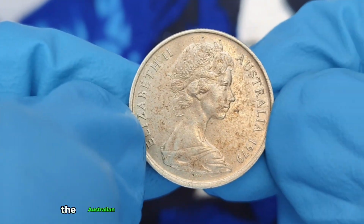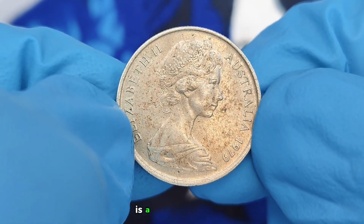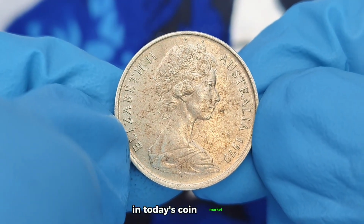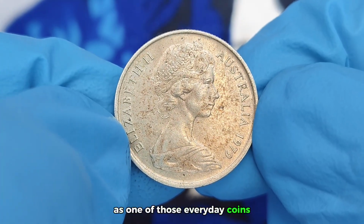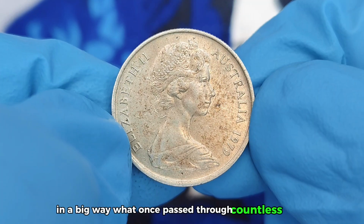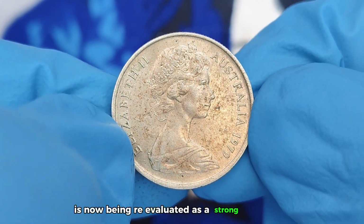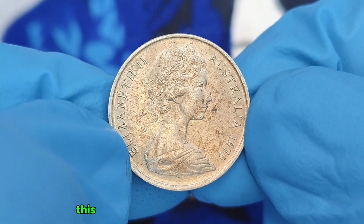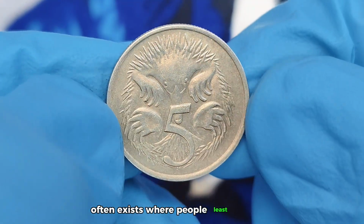Next up, the Australian 5-cent 1979 coin in very good condition is a fascinating piece that is gaining serious attention in today's coin market, and it is quickly being recognized as one of those everyday coins that can surprise collectors in a big way. What once passed through countless hands as simple pocket change is now being reevaluated as a strong collectible with growing demand and exciting potential. This coin represents the idea that hidden value often exists where people least expect it.